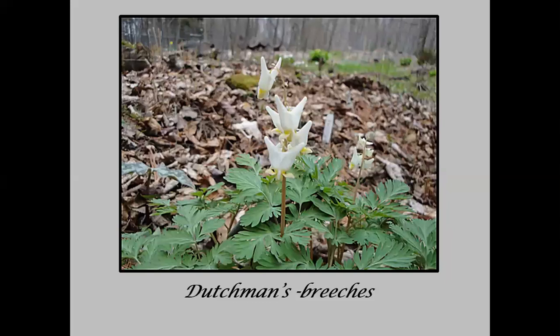Now, these are one of my favorites. For a while, I thought I had a few of these scattered here and there in my woods. Turns out, no, it was, I'm going to call it a cousin of these, Dutchman's breeches. Now, take a look. I actually got a good picture of this. They look like a pair of pantaloons, like the Dutch wore 300 years ago, hung upside down on a wash line. And the leaves are very soft, almost like a blue-green, very ferny.